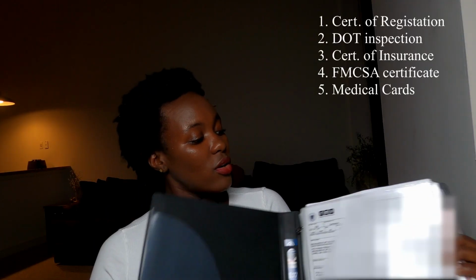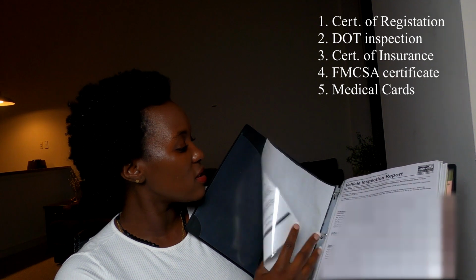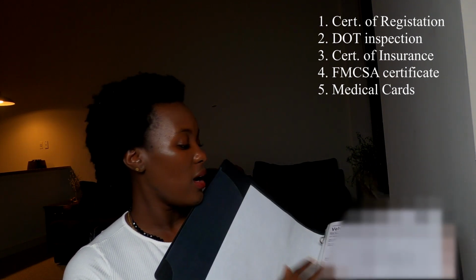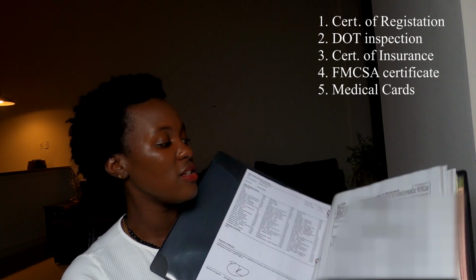All right, so let's go over the paperwork that I have in this file that we put in the truck and have all the time, every time we are on the road doing a job. First things first, because I'm in the box truck business, I will not be talking about trailers and tractors. It's just a box truck, and that's all there is to it. So we have the registration of the vehicle coming first as number one, and then we have the DOT inspection also tucked away in this file. The next thing we have is the insurance.